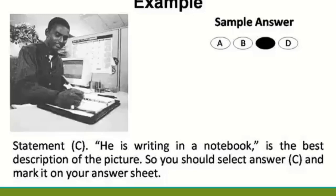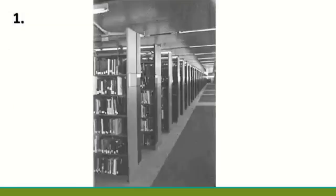Now, part 1 will begin. Number 1. Look at the picture marked number 1 in your test book. A. People are putting books on a shelf. B. There are people looking at books. C. The shelves are lined up. D. The books are all the same size.